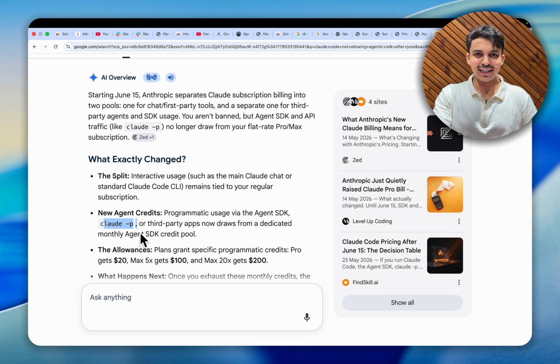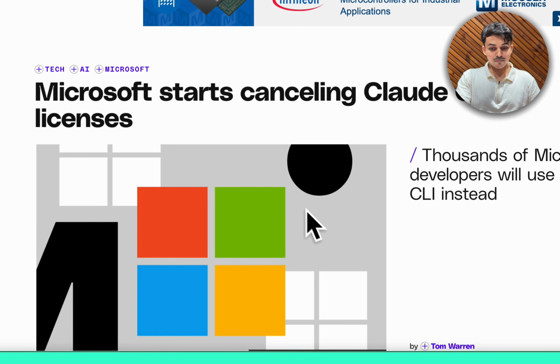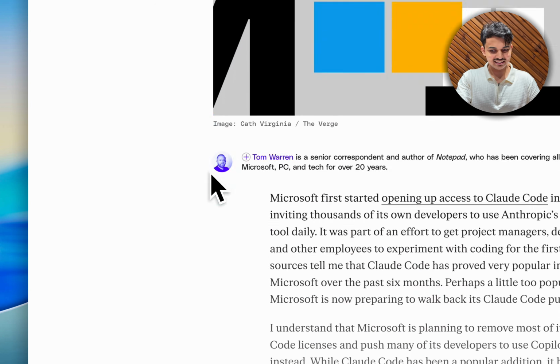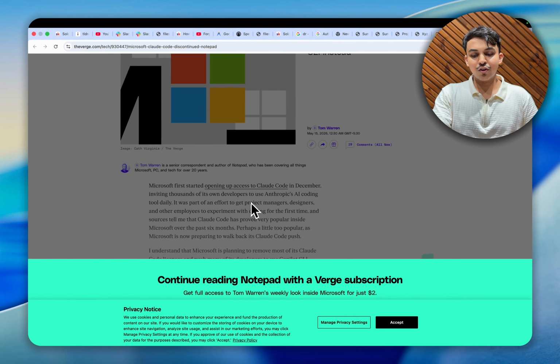The problem is that in one session, or in 2 or 3 days, with how expensive their credits are for Claude, you're going to run out of them in like 2 days, right? So that's not useful. That's why it sucks, right? And that's why this news is coming out: Microsoft is canceling their Claude Code license, which is crazy, if you think about it, right?